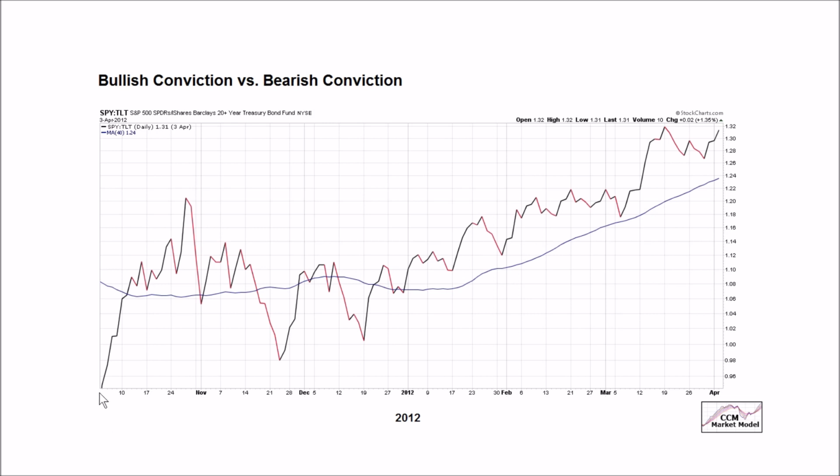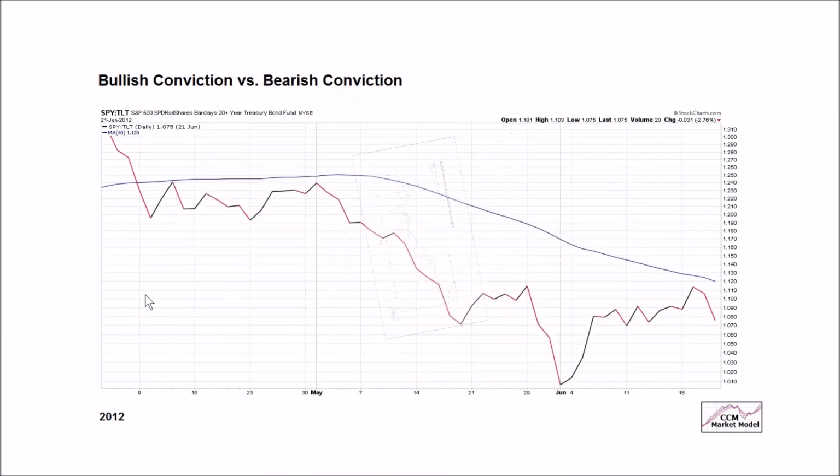This is the October low in the stock market. The ratio was in a downtrend during the correction, and then look at the observable evidence. The slope of the line bottoms and starts to turn up. This is bullish conviction here. The model can see it and it can allocate accordingly, and notice it lasts for several months. Around mid-year in 2012, the ratio rolled over, slope rolled over, point to point.